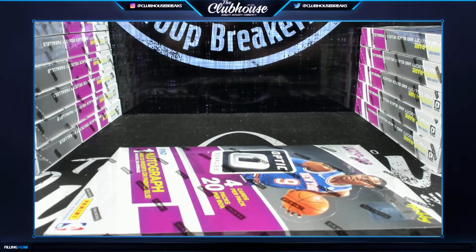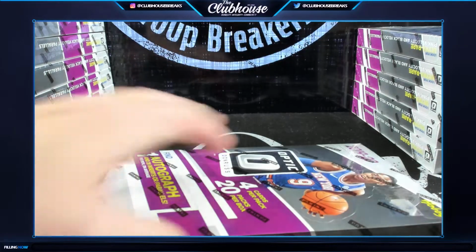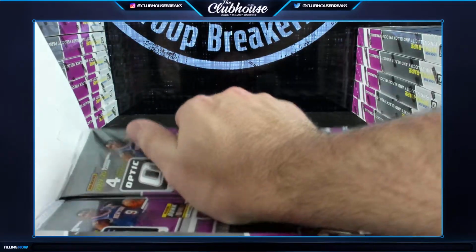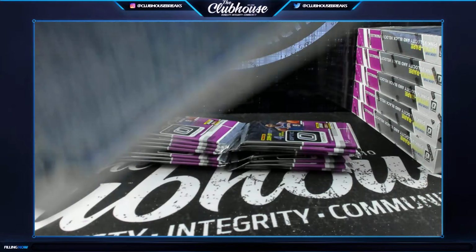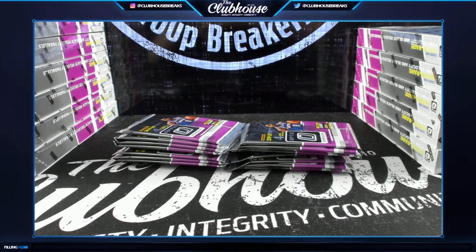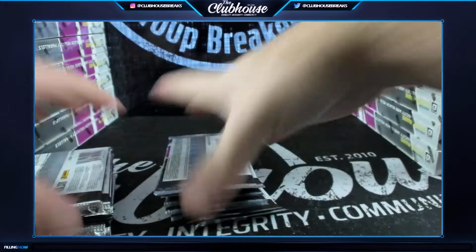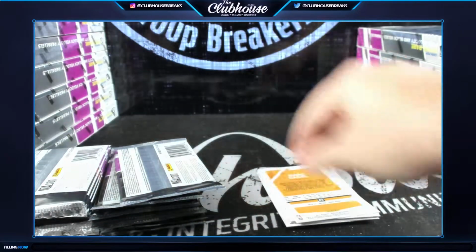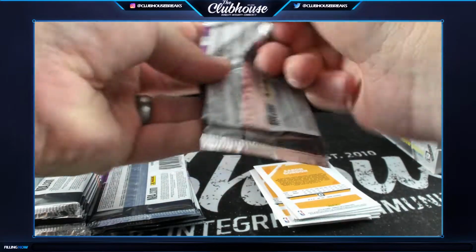All right. Slightly OCD here. Here we go. Good luck, guys. Optic Basketball, full case. Last of the Optic for tonight. I'm not sure when we'll do Optic Hobby next. You might see a break tomorrow that has some Optic First Off the Line in it, possibly. Haven't decided quite yet, so we'll see. Between Series 1 Baseball and this Optic, this is one heck of a box of empty packs over here. Here we go. This stuff is beautiful. Absolutely beautiful.